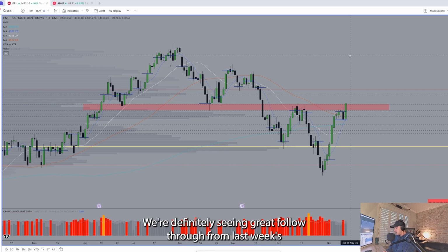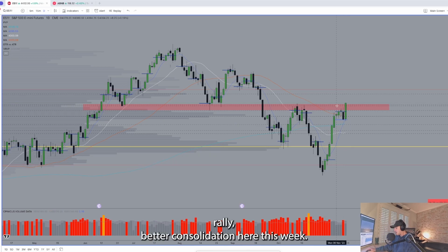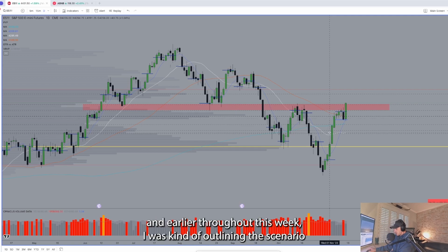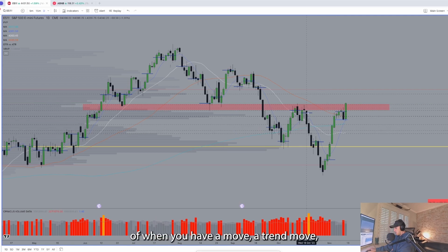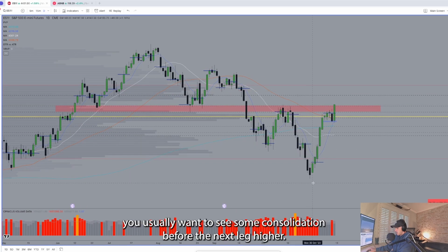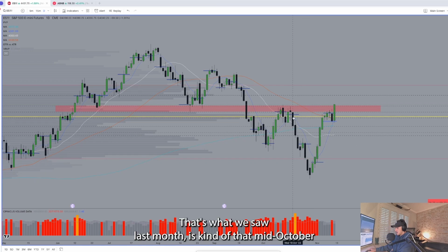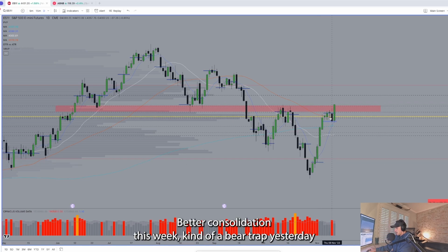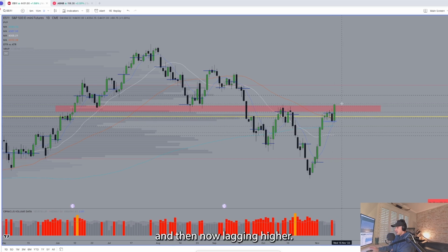Right now, we're definitely seeing great follow through from last week's rally, bit of consolidation here this week, and then Friday we leg higher. Now, if you remember in the weekly kickoff this past Sunday and earlier throughout this week, I was outlining the scenario of when you have a trend move, you usually want to see some consolidation before the next leg higher. That's what we saw last month, that mid-October move lower, bit of consolidation, it legs lower. So we put that big leg in last week, bit of consolidation this week, kind of a bear trap yesterday, and then now legging higher.